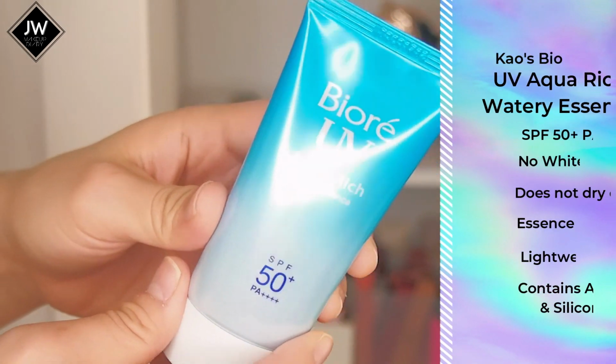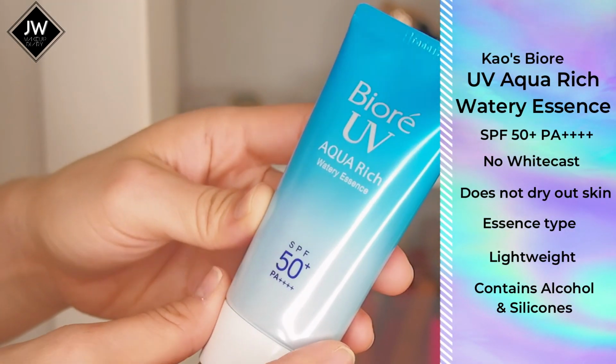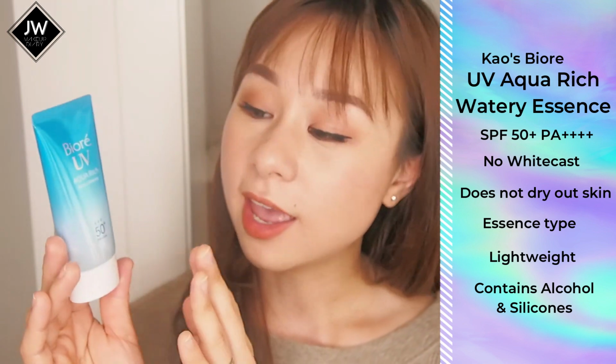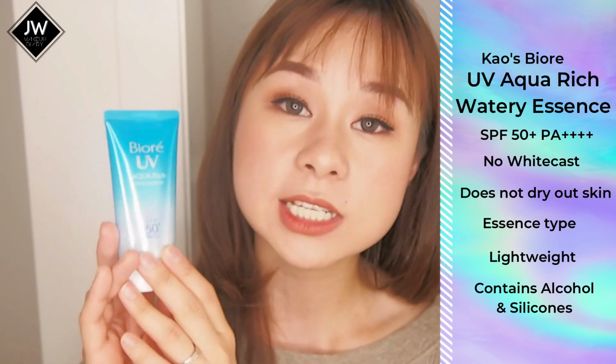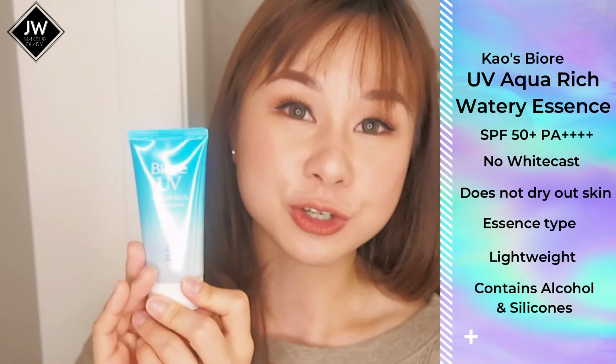And now the next one is the Biore UV Aqua Rich Watery Essence, which I'm sure that you guys have heard of. So this is basically a Japanese brand, and this has an SPF 50 plus PA quadruple plus, which means that you get a lot of sun protection from this.